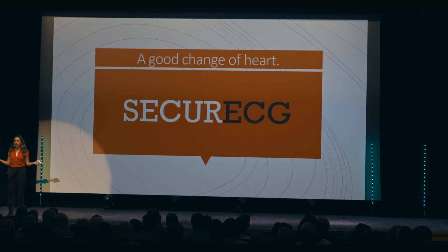The solution is SECURECG, wireless, waterproof, and accurate heart rate and rhythm monitoring.